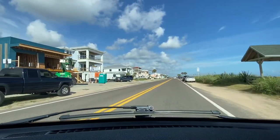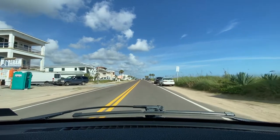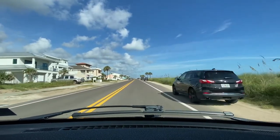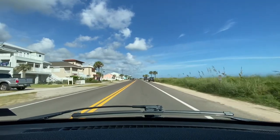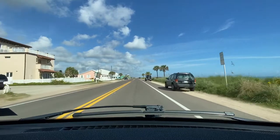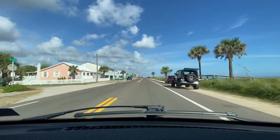Right here. Boom. Right there on my left-hand side. You see that building? It says Help Wanted. Yo, they're literally hiring in the middle of the job. No, they might have the first floor with cinder blocks. These are houses on my left. Ocean City Realty. We're on 8th Street and A1A.